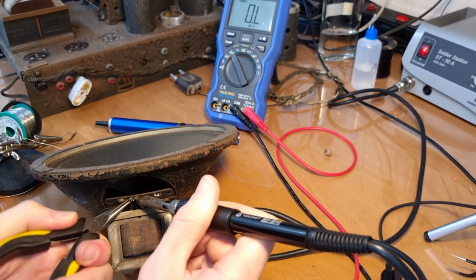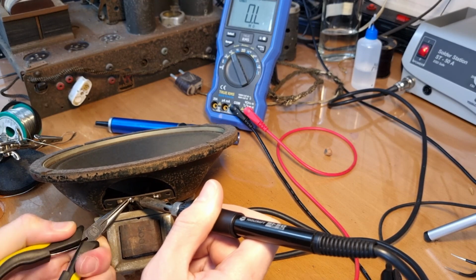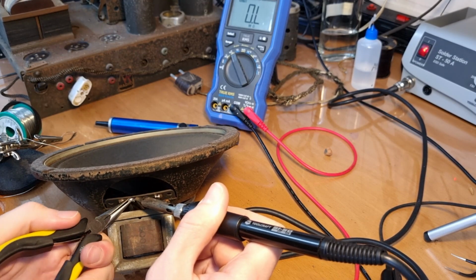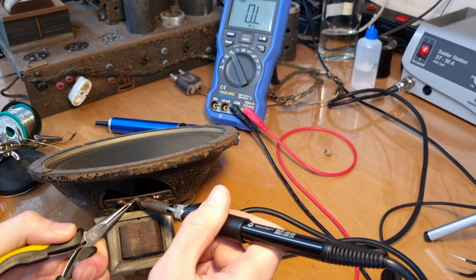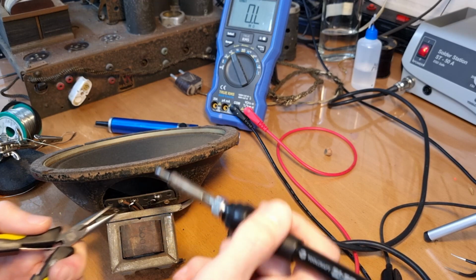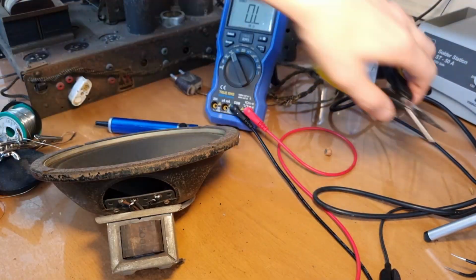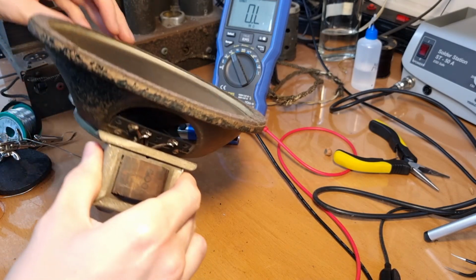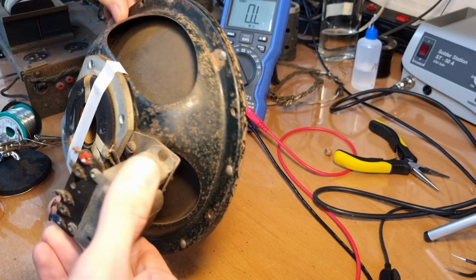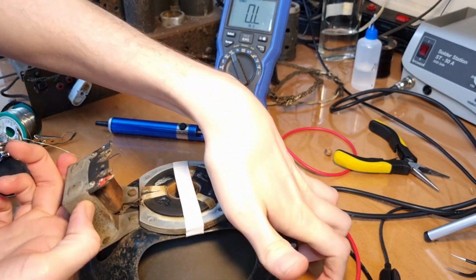But I can already see that the heat shrink, the shrink tubing around the wire, is just deteriorating, so we might have a short between the wires here somewhere. Okay, so the output transformer is desoldered. And now, I think I have all the wires loose, yeah. Now I should be able to take it off.